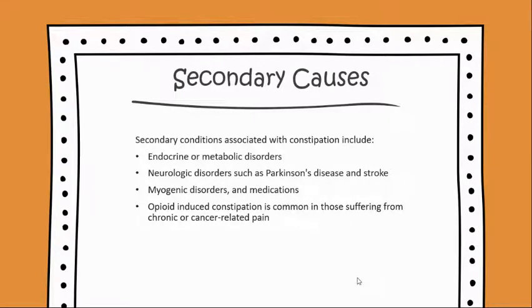Secondary causes. Secondary causes associated with constipation include endocrine or metabolic disorders, neurologic disorders such as Parkinson's disease and stroke, myogenic disorders and medications, and opioid induced constipation is common in those suffering from chronic or cancer related pain.